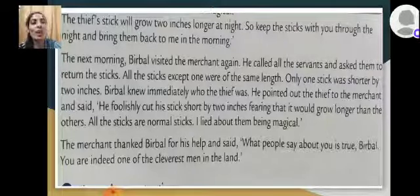All the sticks are normal sticks. I lied about them being magical." The merchant thanked Birbal for his help and said, "What people say about you is true, Birbal. You are indeed one of the cleverest men in the land."